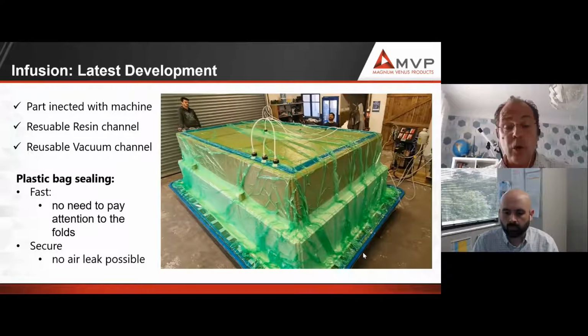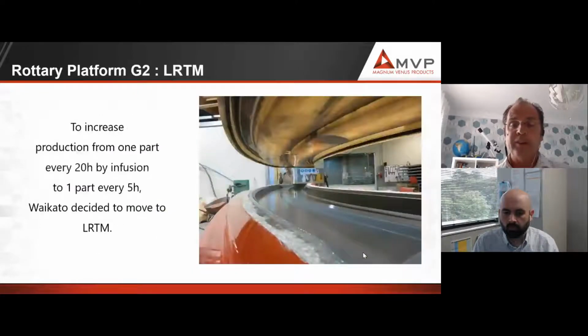And then to close the plastic bag, there is no more tacky tape. We have developed a unique solution which is more safe than using tacky tape. There is no possibility of air leak. So this is very secure. You don't have to care about the fold. You just screw the membrane like that. You put this special solution on the top of it, and then it's done. So that's the evolution of the infusion done by MVP.